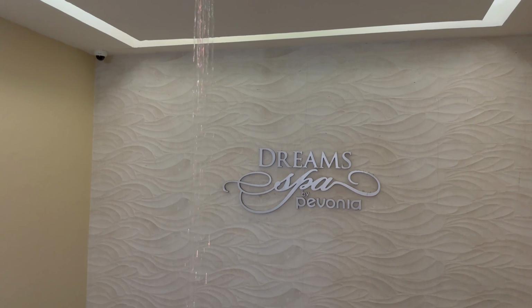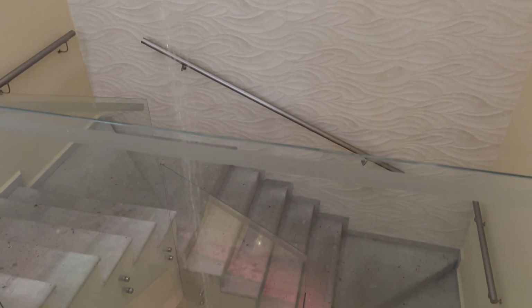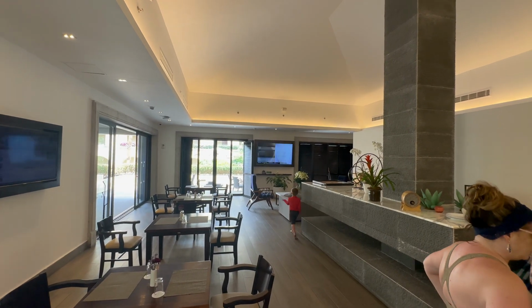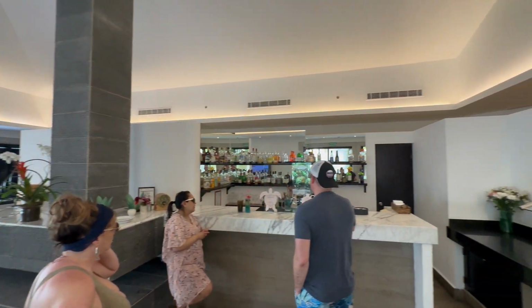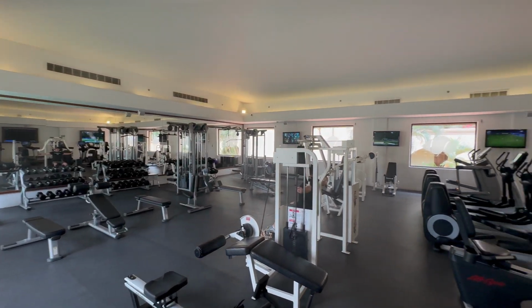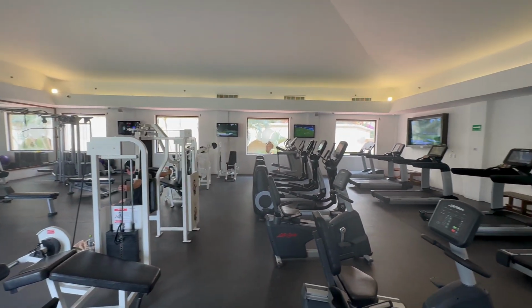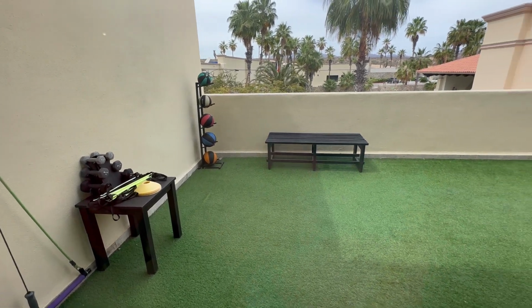Here's a look at what the spa looks like outside the Preferred Club. They did have the waterfall running. I took that. And then here's inside the Preferred Club. This is where we kind of hung out for an hour or so waiting for our taxi. And above that is actually the gym. So it's a pretty massive gym. Not something that a lot of people find at the resort. As you can tell, they had an indoor and outdoor portion.